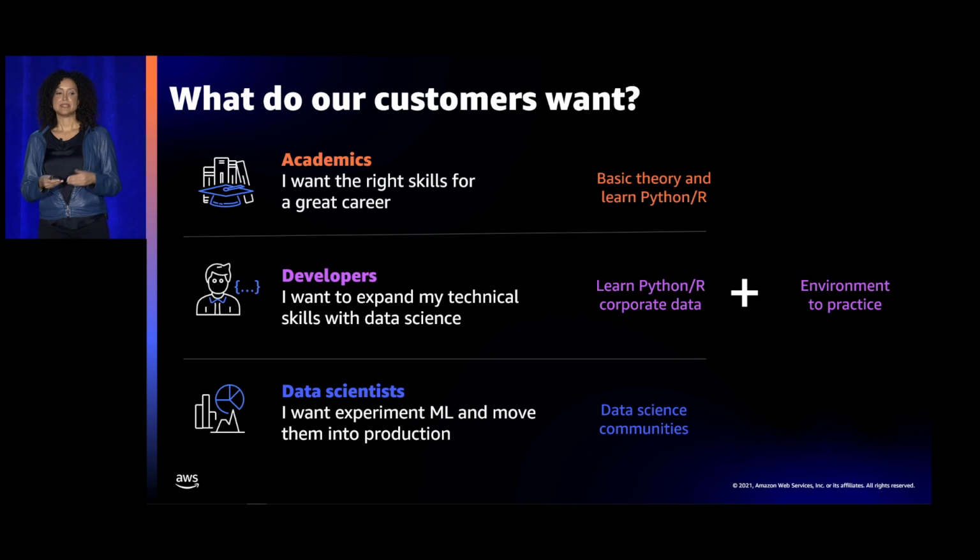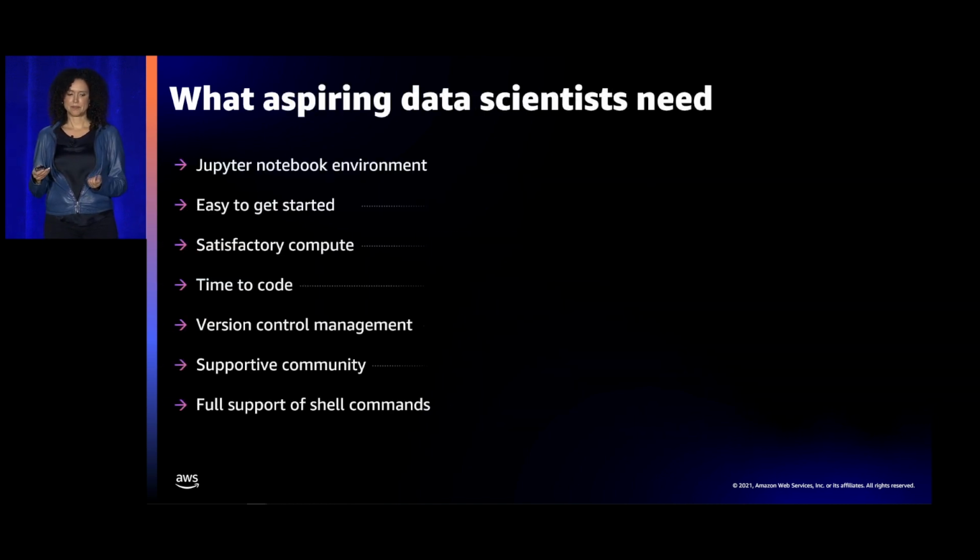Thank you. And data scientists who are pushing the envelope with their own data science communities, and they want to try some new things. What all of these different groups have in common is they all want their own environment to play in and experiment with their different machine learning models. And that's where we come in.